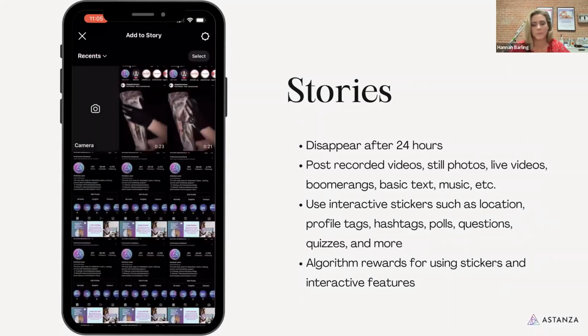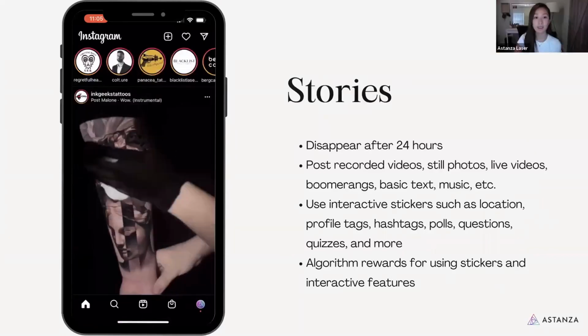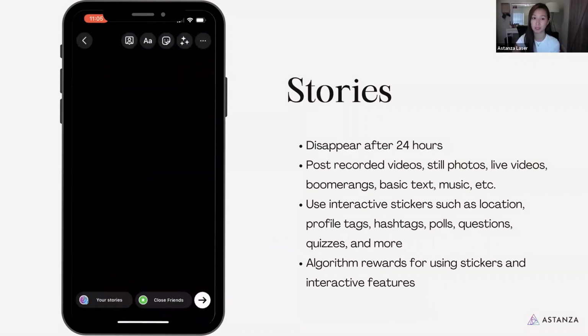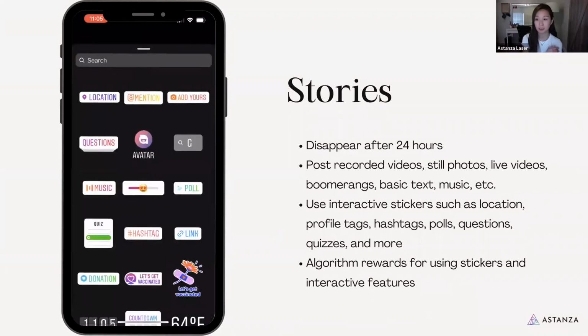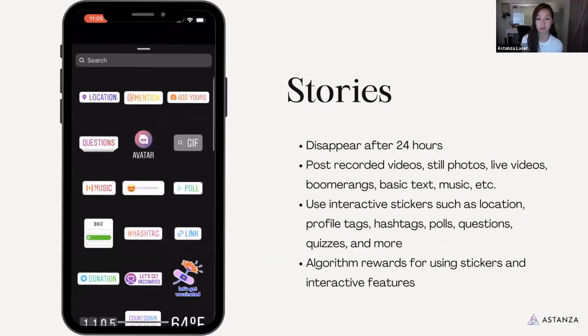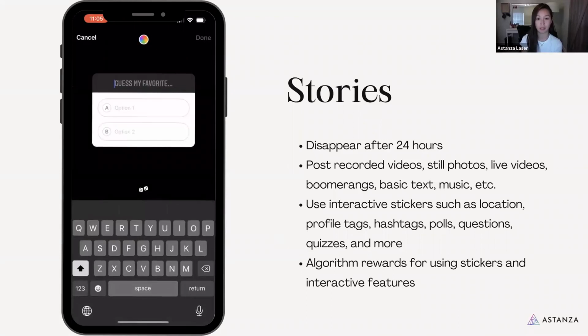Yeah, and again, with a business profile, you do get special insights. So you're able to see how many people are actually interacting with it, how many people just skip to your stories or watch the full thing. So it's really important to have a business profile to get those insights and see how interactive your stories are, how many people are actually engaging with you.